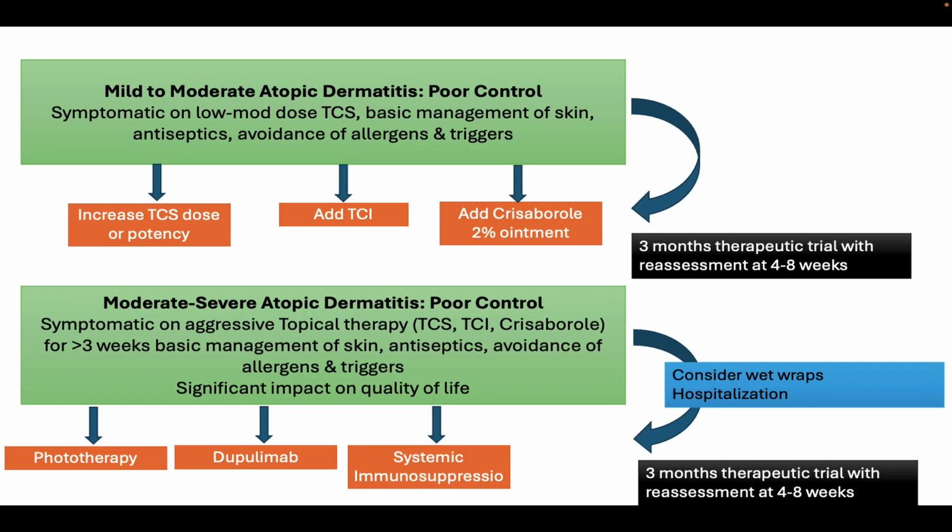Sir, actually, tacrolimus is not FDA approved for children less than 2 years. 0.03% is for more than 2 years of age, and 0.1% is for more than 12 years. Okay, so for the mild variety, we use occasional low-potency corticosteroid, hydrocortisone 1%, sometimes on the face, and we can go up to a fluticasone cream. In the class categories of steroids, we can reach up to class 2 or 3. Just remember hydrocortisone and fluticasone for the mild to moderate cases.